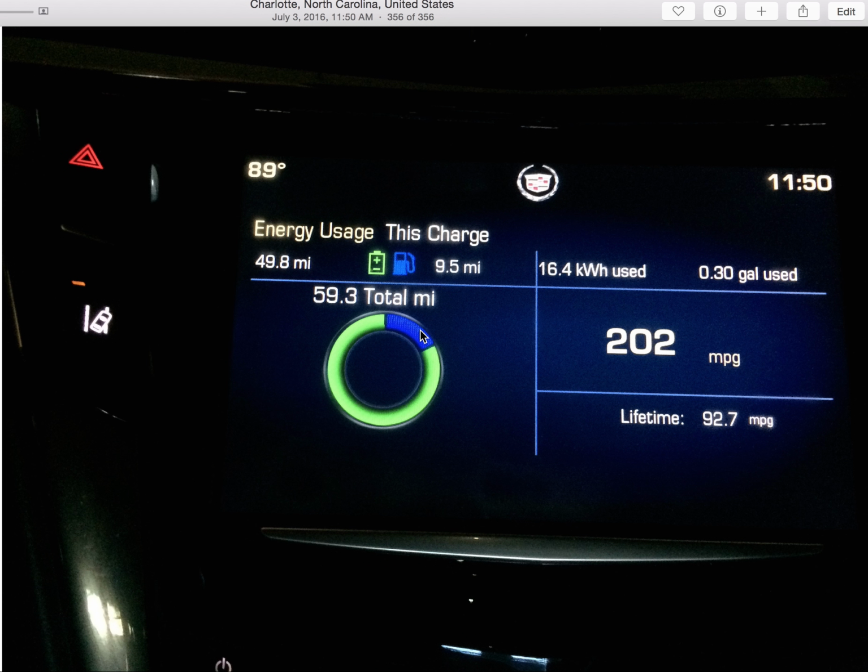To top it off, the generator not only propels me, but at the same time adds to the state of charge of the power supply, so that later on I can shut down the generator and once again continue to drive the car without the generator running. And that happens without me having to plug it in again. And it's absolutely fantastic.